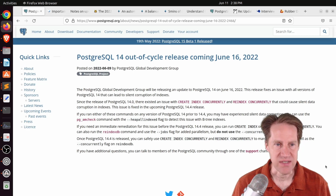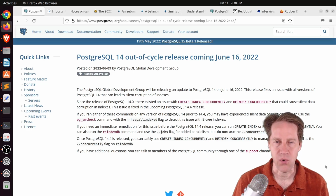Our first piece of content is PostgreSQL 14 out-of-cycle release coming June 16th, 2022. So that's this coming Thursday. This is to resolve the CREATE INDEX CONCURRENTLY or REINDEX CONCURRENTLY bug that was introduced when Postgres 14 was released. They were trying to optimize something, and unfortunately it resulted in a potential index corruption issue when you're using that concurrently option when manipulating indexes.